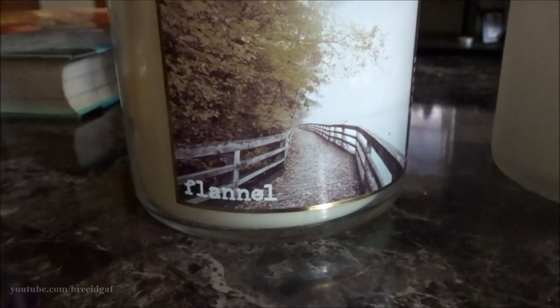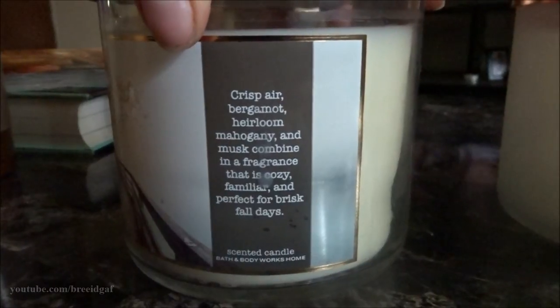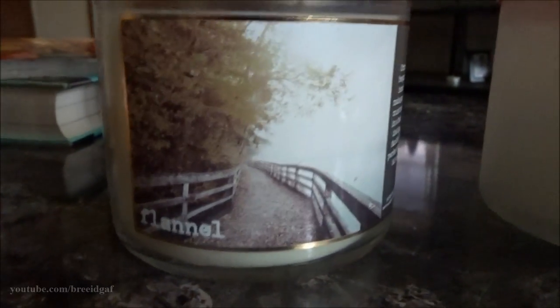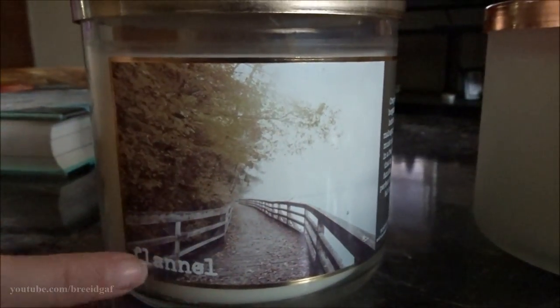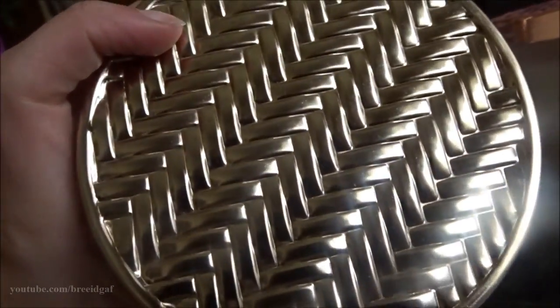I also got another fall favorite, which is of course flannel. You guys know I love the smell of man, and this one is just a really nice, manly scent. It's really good for fall. And I absolutely love the picture on this one. Like, I just wanna be walking down that road right now. It's so nice. And I also really like the top of this one because it looks like a sweater knit. It's really cute. So those are the first 3.